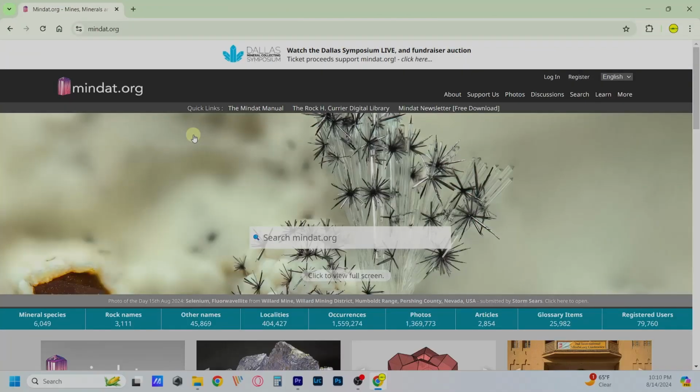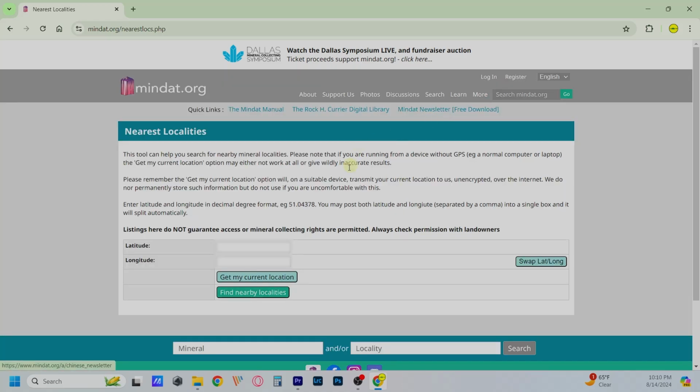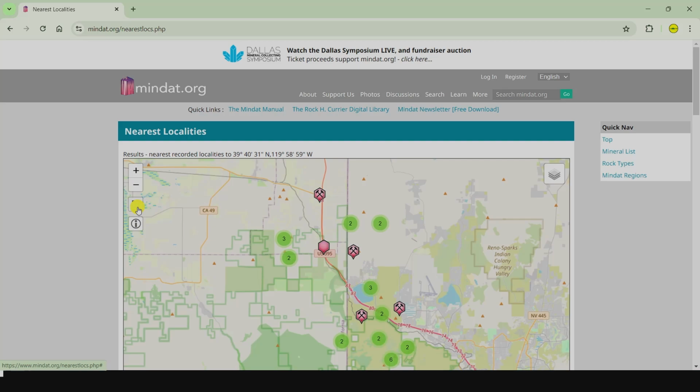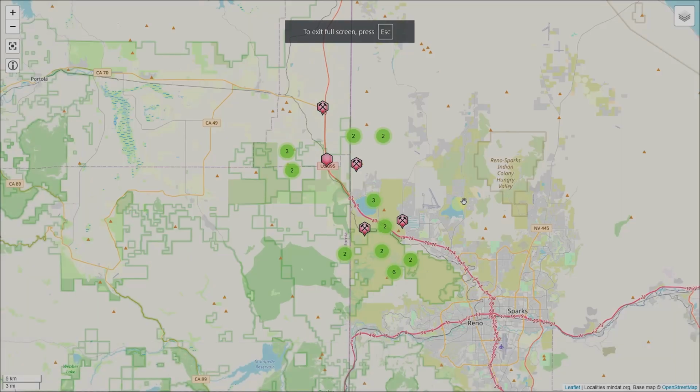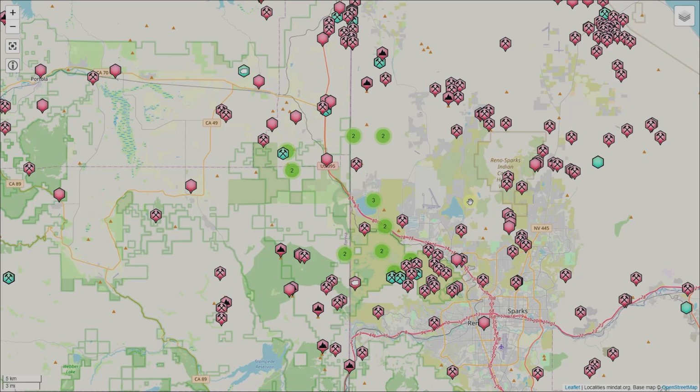We're going to come over here to mindat.org, and we're going to come up here to the search, and we'll come down here to localities near me. We'll let it get our current location. From here you get some stuff in your general area, and we can bring up our menu over here. If you come down to Mindat localities, you'll get all the localities on the map.